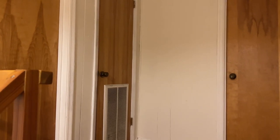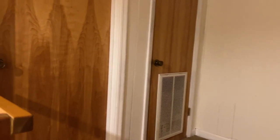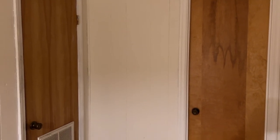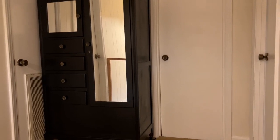Here's a little reminder of what this space looked like before. It was dark, it was dingy, there was a little bit of a yellow tint to it. The molding on it really needed to be caulked and finished, and overall it was just kind of dark and depressing. And here's what the space looks like now.